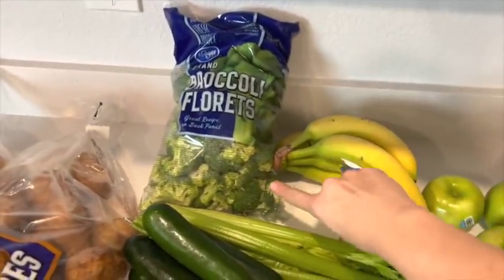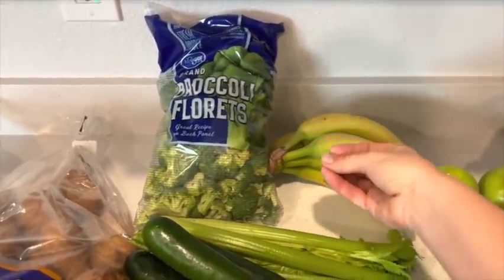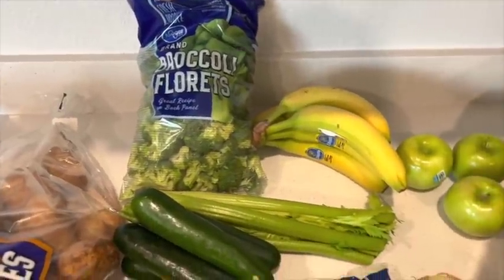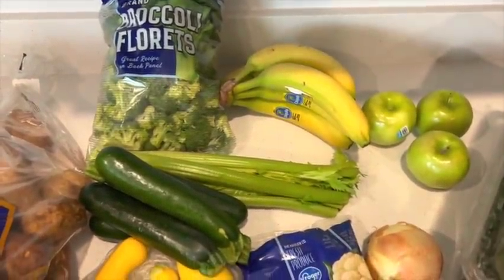Yes, it's way cheaper to buy it differently, like if you buy it in the large florets and cut it yourself or even frozen, but this is his favorite and it saves me a couple steps. So time is effort and convenience, and it saves me, you know, in the long run.